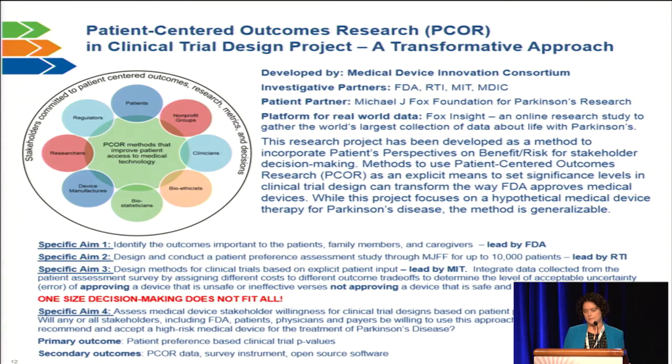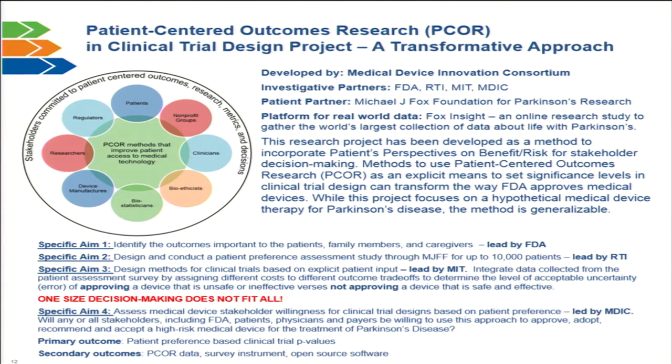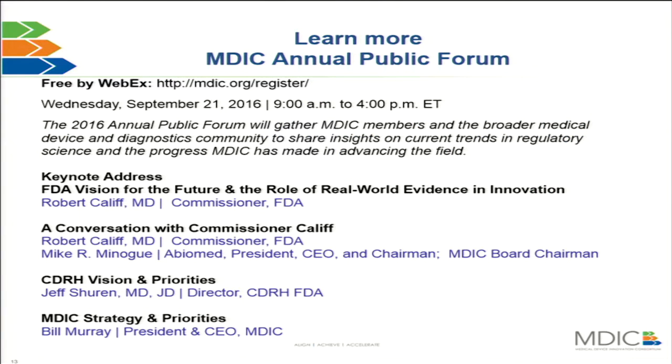And so our next activity within MDIC is to apply this prospectively. We've conducted a retrospective study. We are looking at applying this idea of going to patients to explicitly identify the type 1 error allowable in a clinical trial in a prospective fashion for a hypothetical neuromodulation therapy. And I'll close because I know that we're close on time.